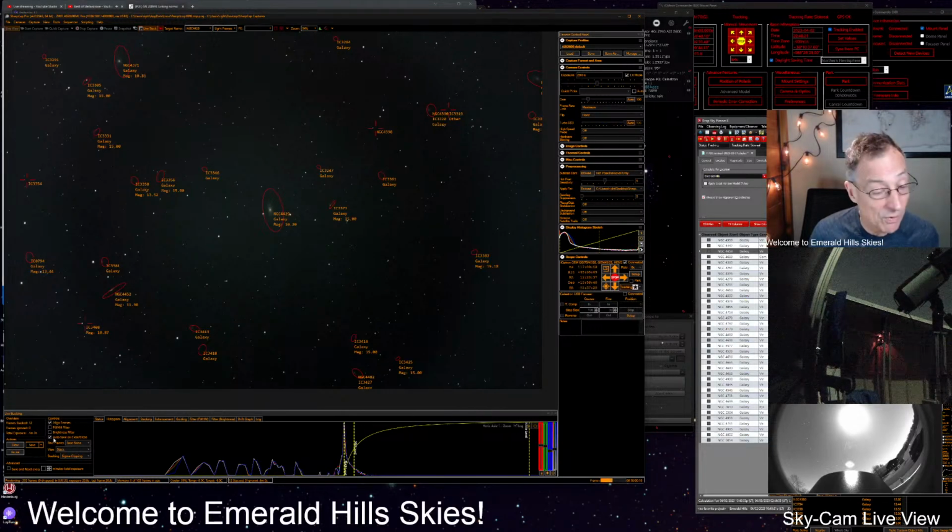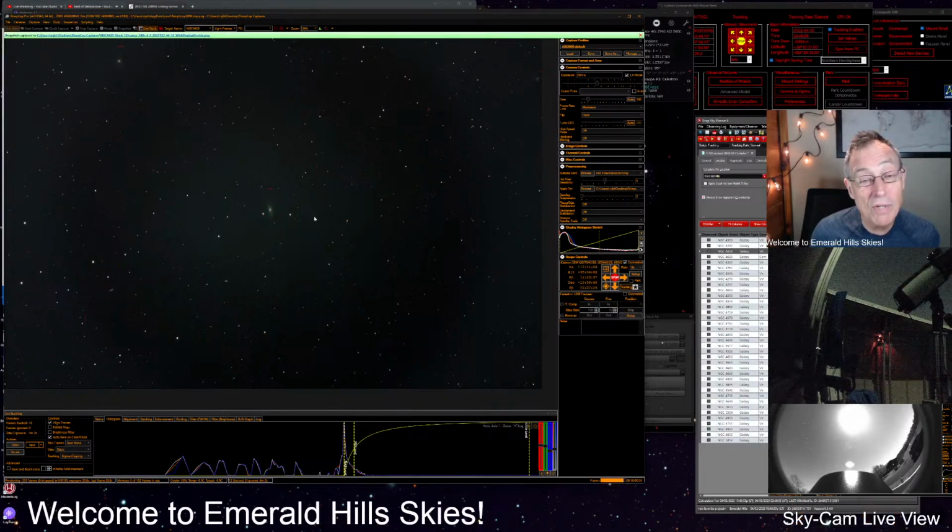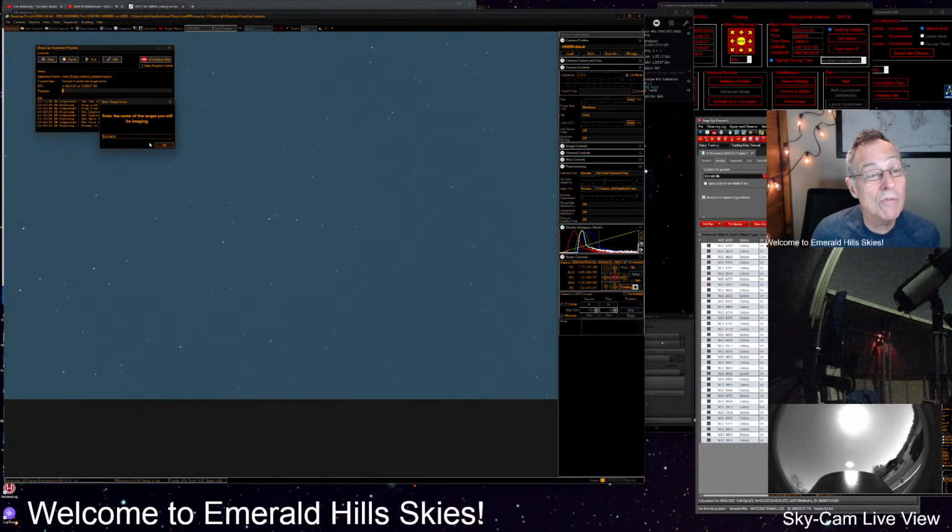Nope, I don't think there's any other. So that's 4 minutes. That needs to be our standard. Let's turn off deep sky image annotation and let's try going to next target without plate solving and see if this works.